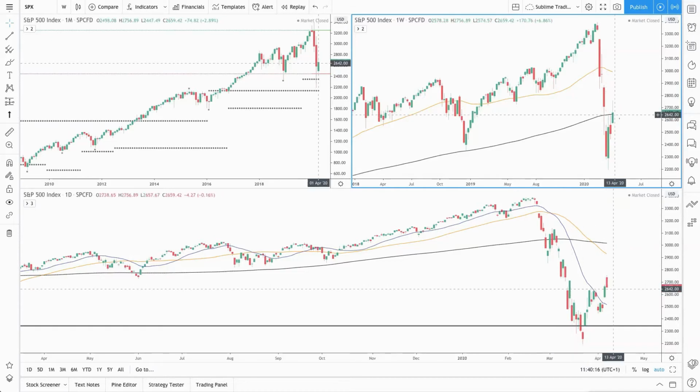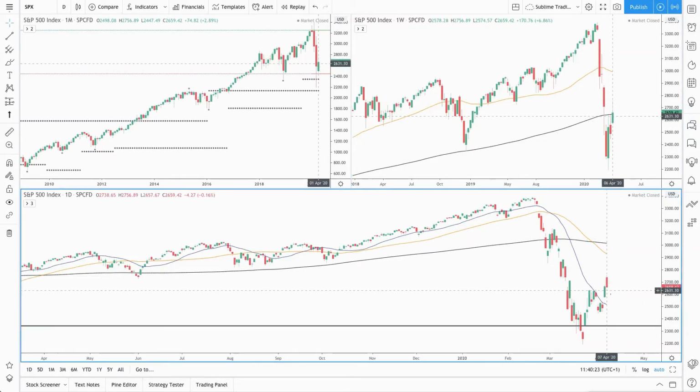So again, is this going to be resistance and a move back to the downside, or is price going to break through? And on the daily time frame, we can see a similar movement to the Dow Jones. We had a gap up at the start of the day, price came in and filled the gap.